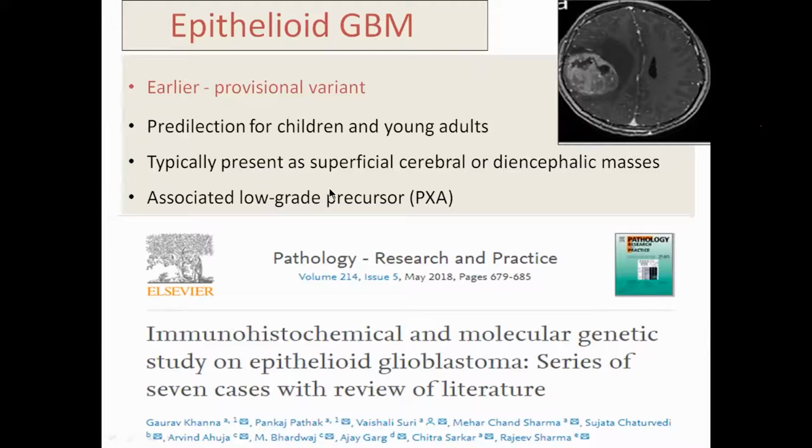So definitely, BRAF V600E is more common in epithelioid glioblastoma, but it does not predict the prognosis, and epithelioid glioblastoma still has a conventional GBM-like prognosis. Earlier it was a provisional variant, but now WHO has defined it as a variant and established its entity, and they are associated with a low-grade precursor, that is PXA. They typically present as superficial cerebral or diencephalic masses. They may involve the meninges as well, because PXAs are more commonly meningocerebral in location.